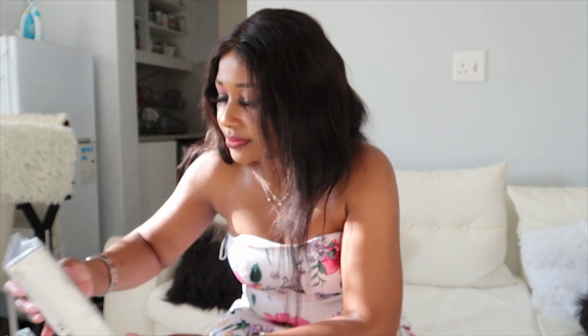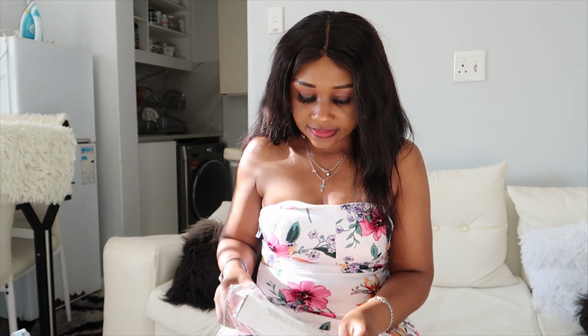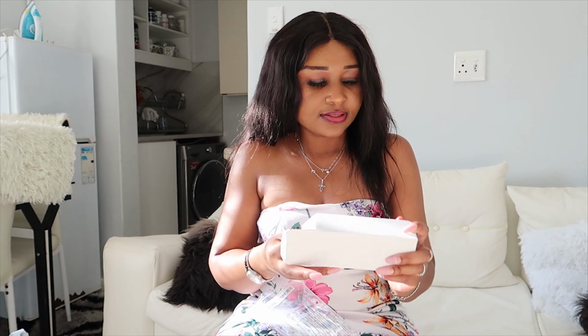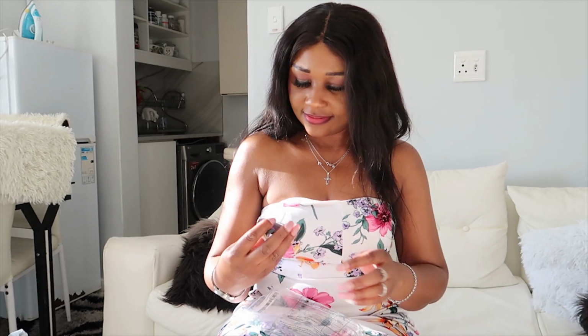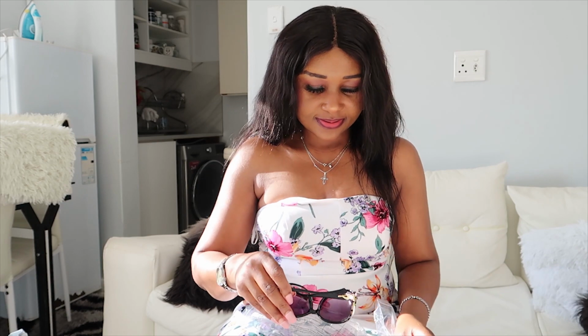Next item. There's another box here. Let's check inside. I think it could be another shade. Yay! I ordered 2 shades. This is the next one. Oh my god. I had a shade like this. I just recently got it broken off. I like the detail on the front side. It really looks cute.